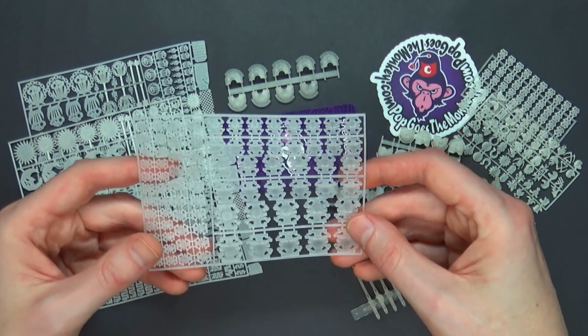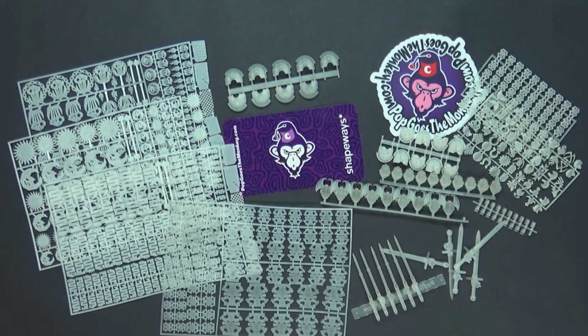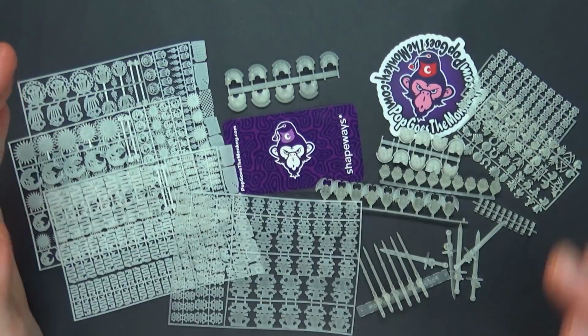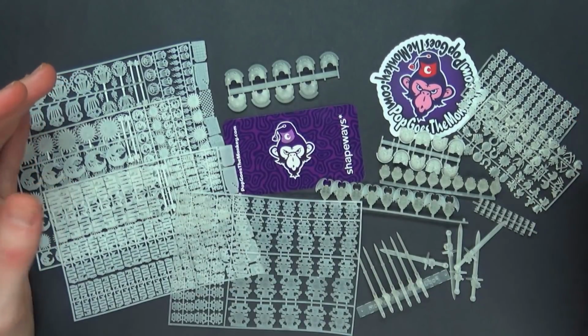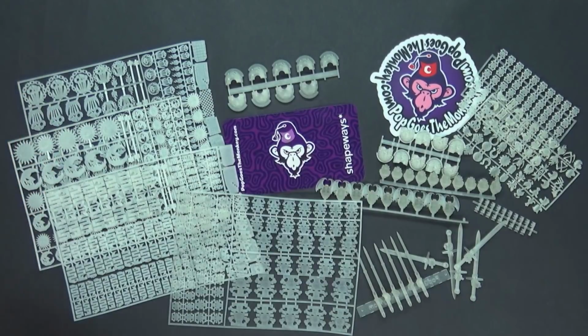But the reason we're showing you some Orks and some Marine stuff here is because Shapeways is actually raising prices. Now, all of Pop Goes the Monkey stuff's grandfathered in until the end of the year 2018, but after that, nobody's really sure what's in store as far as additional shipping, surcharges on smaller parts.